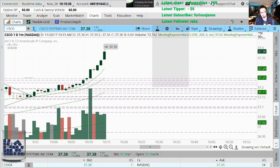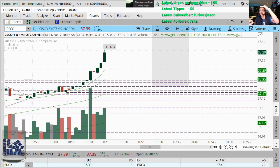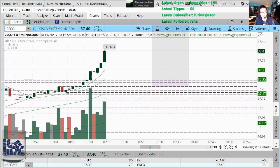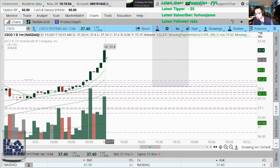If any of you have taken calculus, the inflection point is the point at which the parabola hits the horizontal, the horizontal velocity of zero if you're taking physics or something, and we want to sell off at that point for the most optimal point of profit, which is usually one unit below the previous low. So it looks like it's moving up to 37.4, which is really solid. We're just trailing up.